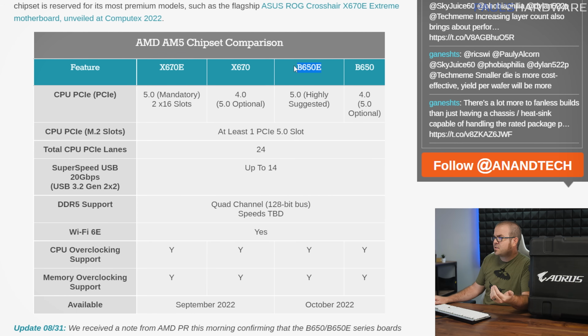But to round this out, for B650E, you will also be guaranteed a PCIe 5.0 slot, or rather, it's highly suggested, which I feel like could be a little bit more firm, but you'll probably be getting one PCIe 5.0 slot for your top slot in most B650E chipset motherboards, although it's probably worth it to double check just to be sure. And finally, with standard B650, you'll likely just have a PCIe 4.0 slot for your main x16 slot for your graphics card. But again, you might have a 5.0 slot there, so you should check the motherboard specs.